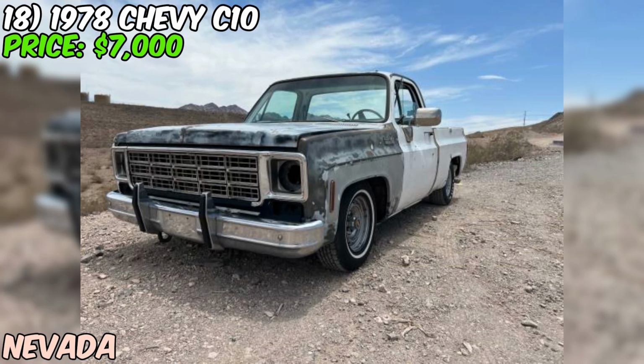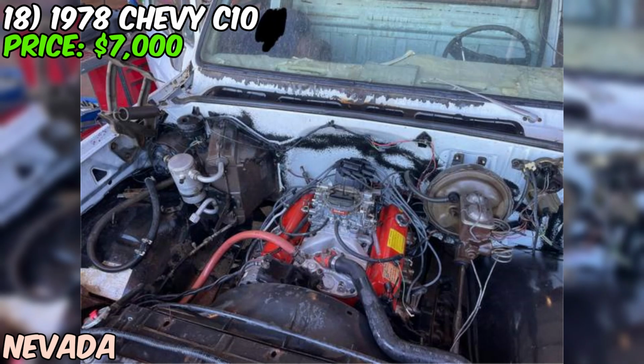18. We're diving into the world of classic Chevy trucks with this 1978 Chevy C10 Big Ten Custom Deluxe. Now I've got to be upfront with you, this isn't a pristine, showroom-ready truck. It's a project and the seller is pretty clear about that.